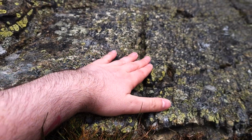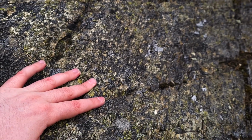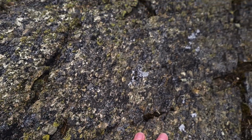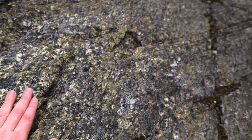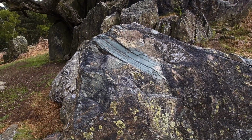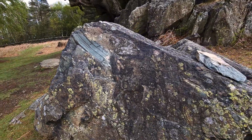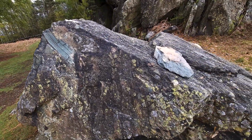It's pretty cool to know that you're running your hand over what used to be the seabed 560 million years ago, back when the UK was near the South Pole. So cool! But why was all the sediment building up so fast on the seabed? Well, there's actually a big clue in this rock here. See if you can see what it is as we look round.